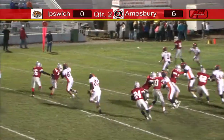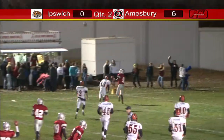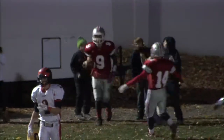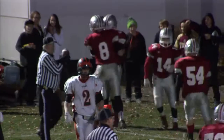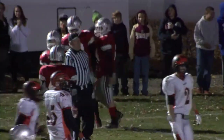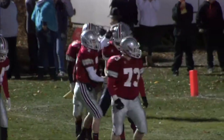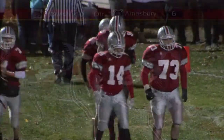Hand off to nobody. Dupree rolling to his left. Fires way out there to the corner. Touchdown! Number 9, Pat Scanlon. Touchdown! Beautiful pass play that time. Dupree's looking very, very sharp here tonight, folks.